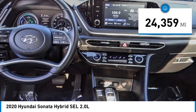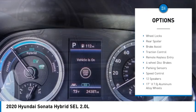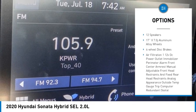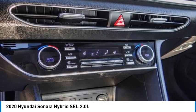This vehicle has less than 25,000 miles. Here are some of this vehicle's great options: electronic stability control, alloy wheels, wheel locks, rear spoiler, brake assist, traction control, remote keyless entry, four-wheel disc brakes, parking sensors, speed control.